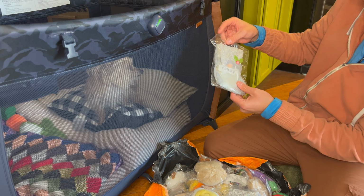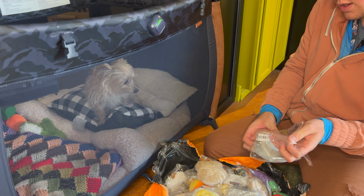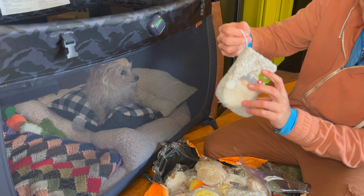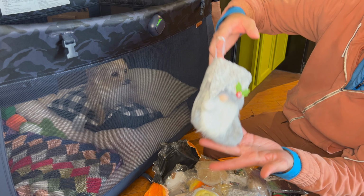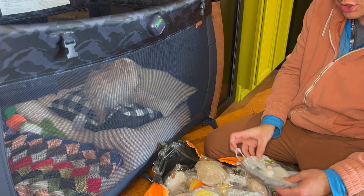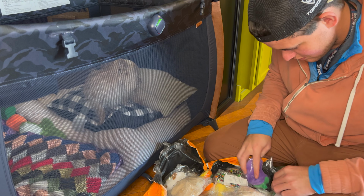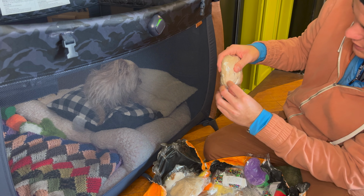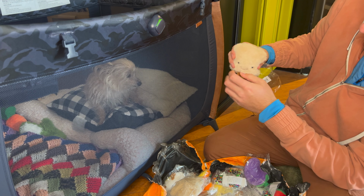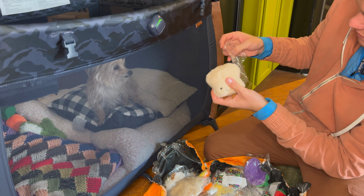Then we got these really cute gnomes, or they look like gnomes to me, but they are little stockings. How cute is that? We have a very funny plan for these. Definitely, you guys will find out eventually what we're doing with all this random Temu stuff. And here is a little toast plushie with feet. How cute is that? It does squeak. We got tons of this guy.